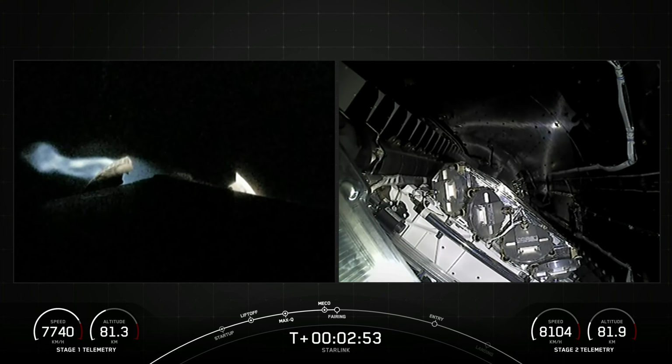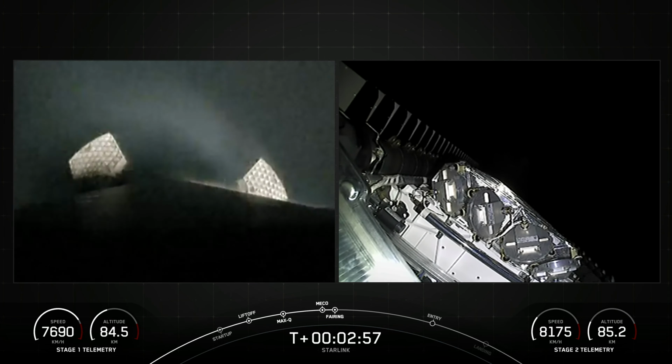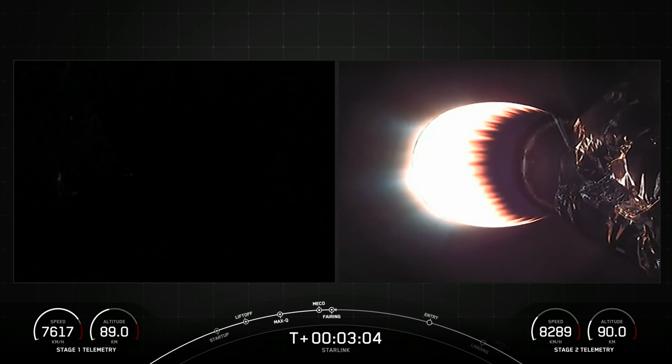Fairing separation confirmed. And there we heard and saw those 2 fairing halves separating and falling away from the second stage. Both of the fairing halves that flew on tonight's mission are flight proven, with one half flying for the 9th time and the other flying for its 10th. And we will be attempting to recover both fairing halves using our recovery vessel, Doug.